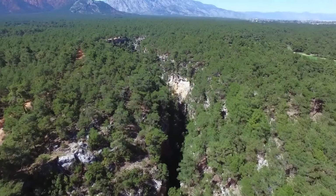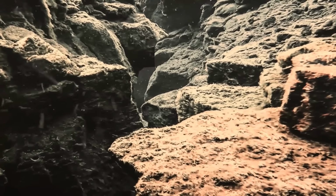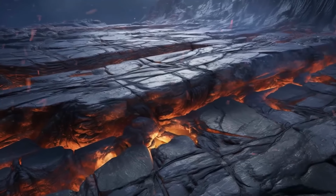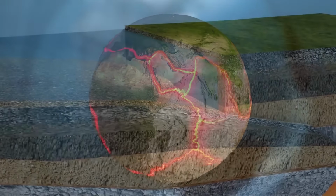Rift valleys are located all over the planet. They're lowland places where tectonic plates move apart or rift. These are huge slabs of rock in Earth's outermost layer. They rest on molten rock underneath, which makes them unstable.